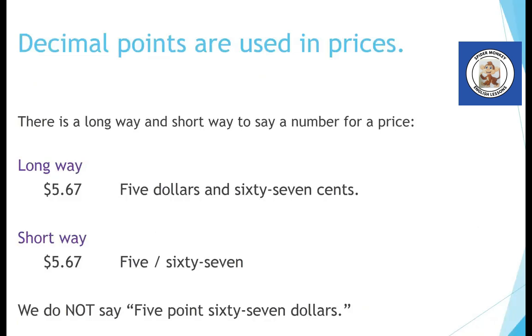Decimal points are used in prices. There's a long way and a short way to say a number for a price. Long way, $5.67. Short way, 5.67. We do not say $5.67.